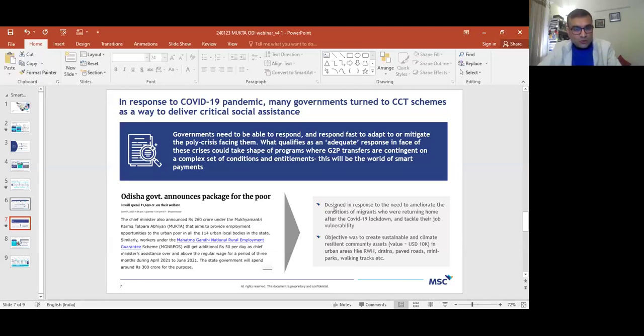Now, so basically, Odisha, the program in Odisha, the Mukta, was designed in response to the need to ameliorate the conditions of the migrants who were returning home after the COVID-19 lockdown. And the objective was to create sustainable and climate resilient community assets. So that again is how the smart payment framework can strengthen the G2P payment infrastructure.